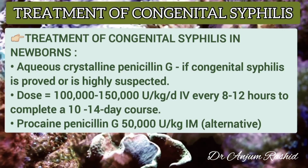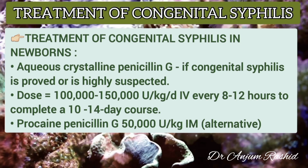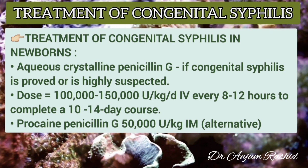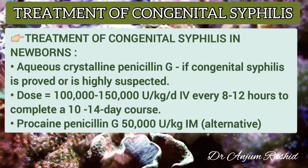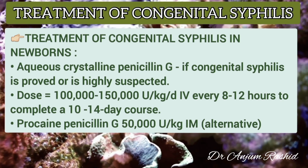Now, I will discuss the treatment of congenital syphilis. In newborn, aqueous crystalline penicillin G is given if congenital syphilis is proved or is highly suspected. Dose is 100,000 to 150,000 units per kilogram per day intravenously every 8 to 12 hours to complete a 10 to 14-day course. Procaine penicillin G is given intramuscularly in a dose of 50,000 units per kg as an alternative.